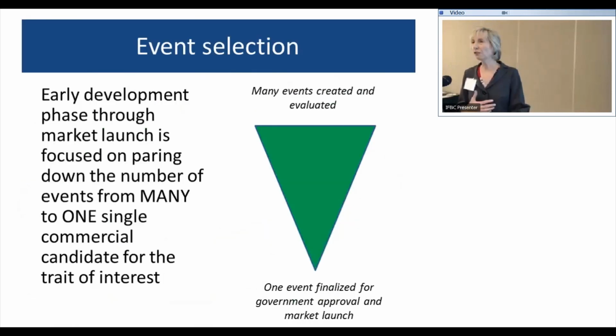So what you see through this process is that very, very many events are created and then subjected to intense evaluation and very intense selection to identify a single event that will be finalized for commercial approvals and then brought to the marketplace. So there's many events that are created that are only put in the field under containment practices, so they're not released into the environment. It's basically only the event that is approved by the government that is grown on a wide scale.